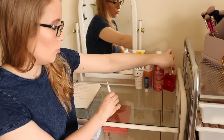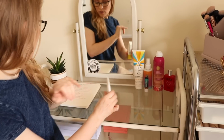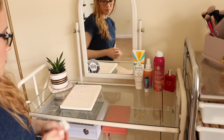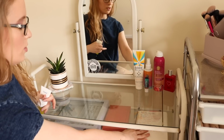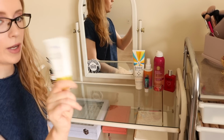And then my perfume. So it's kind of more than I would like to have sitting out on my vanity, but it works for now. But yeah, that's really not too bad, actually. Not bad at all. And I can even put this notebook right here so that it has its own little spot. And yeah, I'm gonna put this SPF hand cream on my desk, actually.